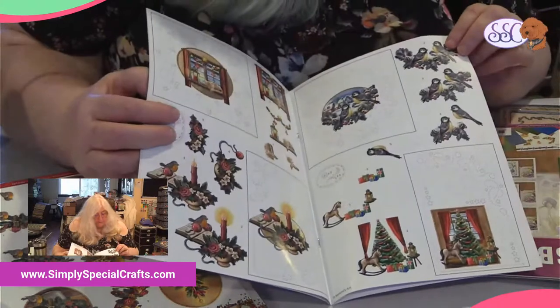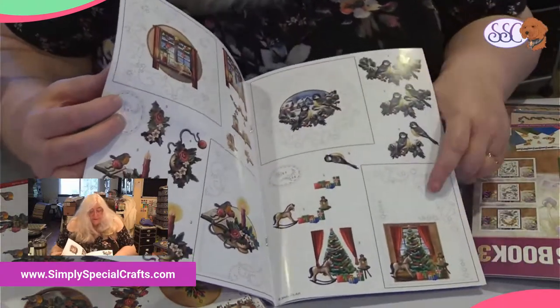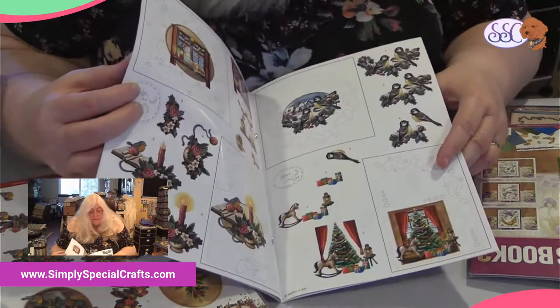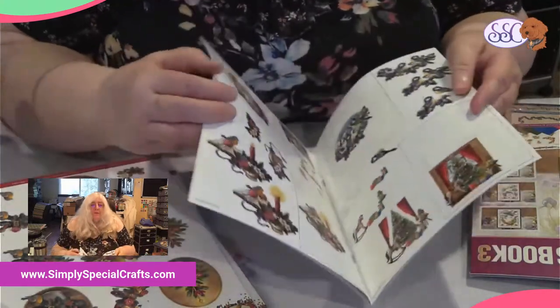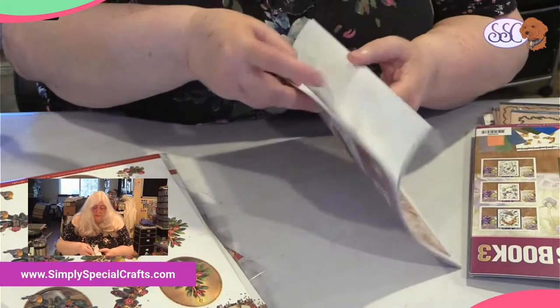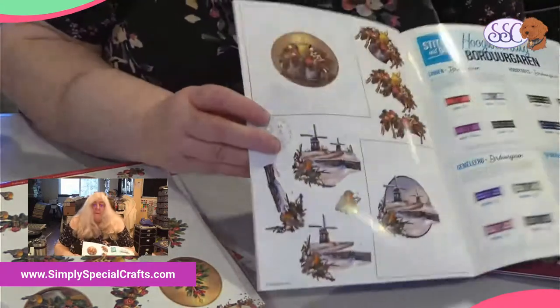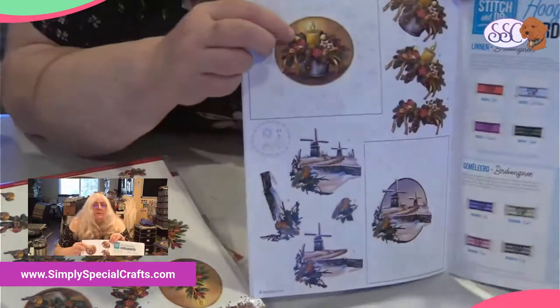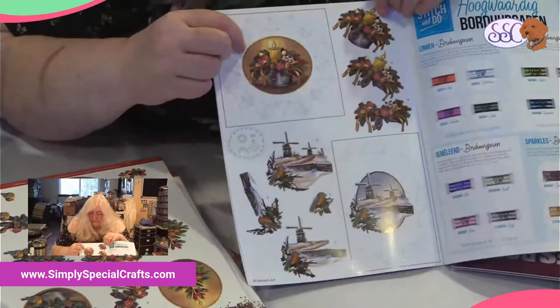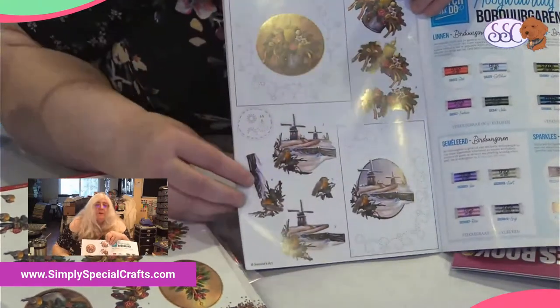We've got the birds. I love these blue birds in front of the house. That's beautiful. And the Christmas tree in front of the window, that's pretty. And we've got that candle floral arrangement here. And down here we've got the Netherlands windmills.